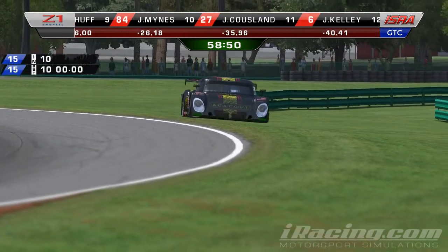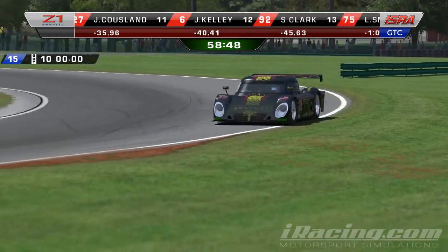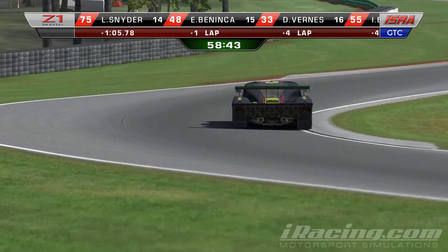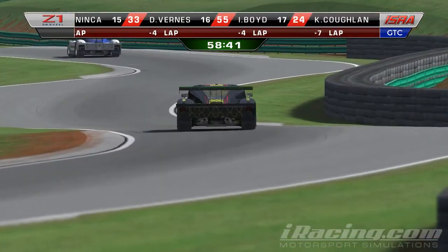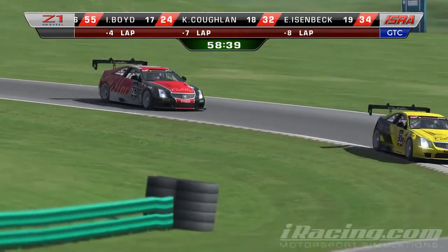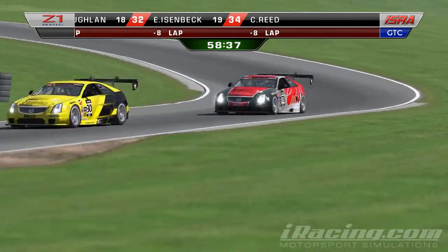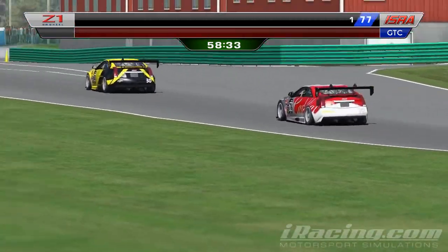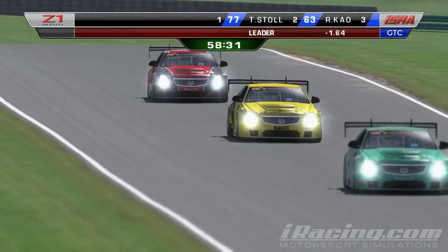And that's another lesson learned for VIR: there are going to be spins, there are going to be incidents. Try to keep the car in one piece. If you're able to bring it home, you'll get a good finish. So Brent's lost time, he's lost a few positions, but he's back on the track. He's in one piece, and there are 58 minutes left. Lots of time to make that up.